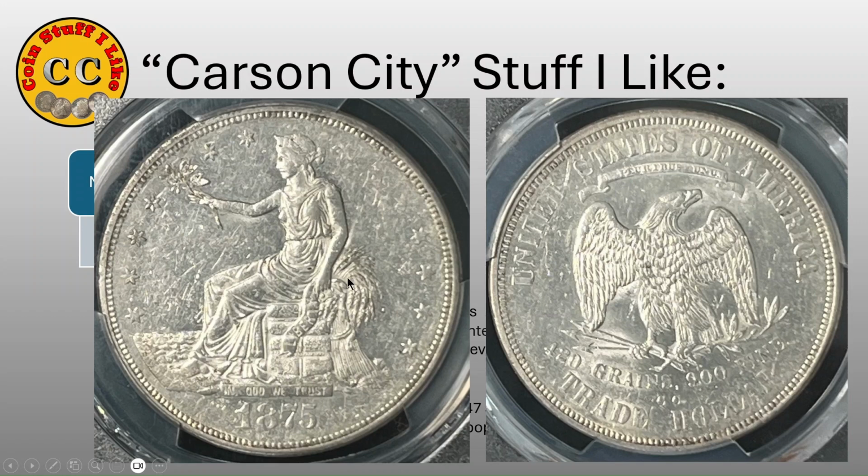And let me describe what they did, the different types, the type 1 obverse. Type 1 obverse, you can tell, see the end of the scroll here? These are pointing to your left. Well, a type 2 would be pointing straight down. Also, there's 3 fingers here. In the type 2, there's actually 4 fingers. So this is a type 1, and that's what all the Carson City trade dollars in 1875 used, a type 1 obverse.